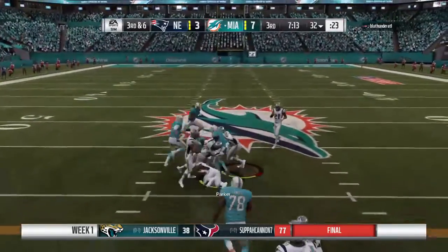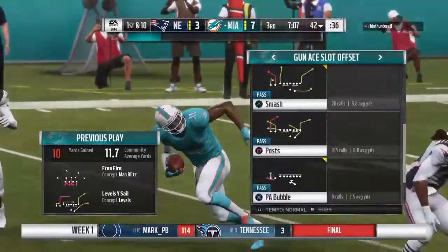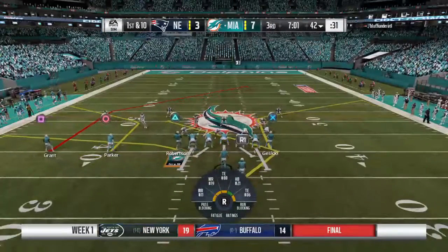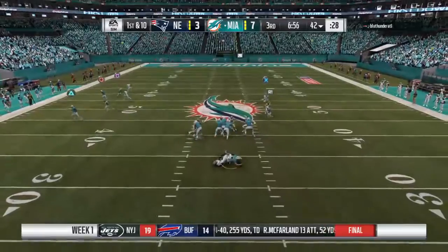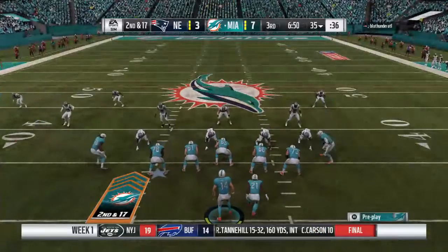Got his man complete over the middle. It's Parker. And they get him down, but not before he takes it across the 40-yard line. A 10-yard pickup, and it's enough for a Dolphins first down. On 1st and 10, Chandler. The Pats are going to get there. Down he goes. Eric Kendricks coming on the blitz.